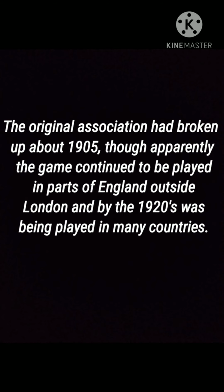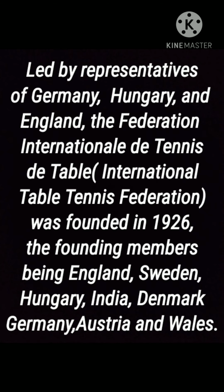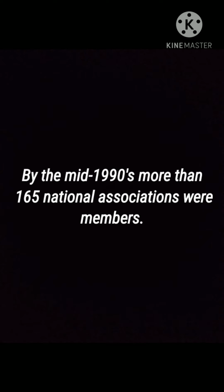played in many countries. Led by the representatives of Germany, Hungary, and England, the Fédération Internationale de Tennis de Table, the International Table Tennis Federation, was founded in 1926, the founding members being England, Sweden, Hungary, India, Denmark, Germany, Austria, and Wales. By the mid-1990s, more than 165 national associations were members.